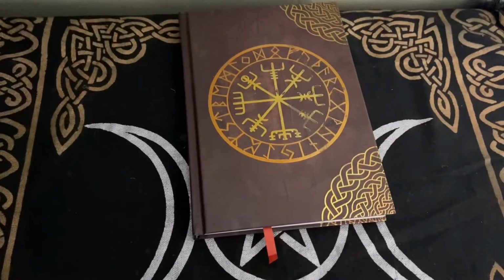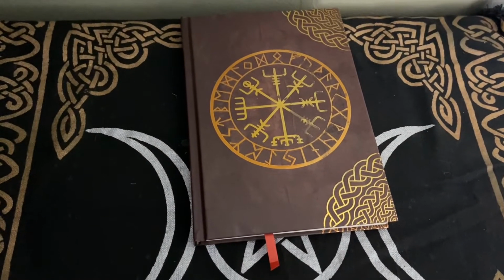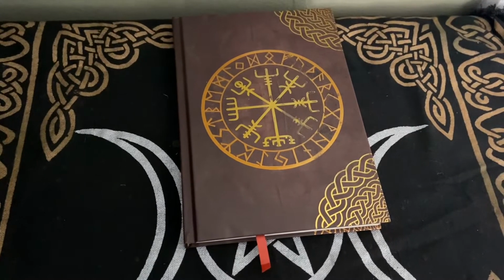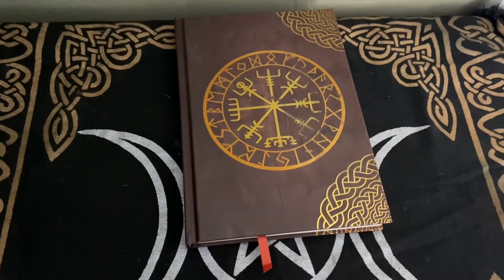One thing I always bring with me is a notebook. This is my current working book of shadows, or like my book of knowledge. So I'll write down any rituals that I do in this as well as any meditations.